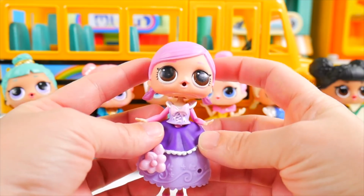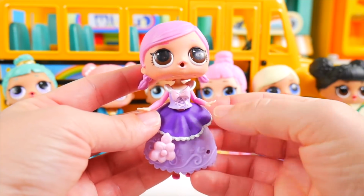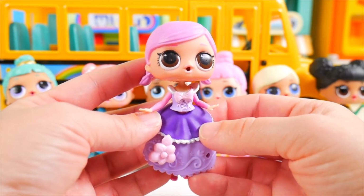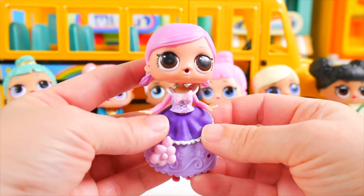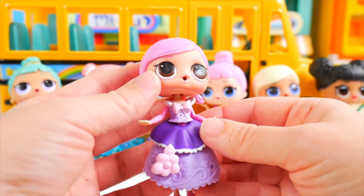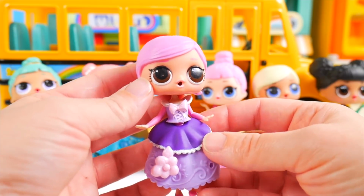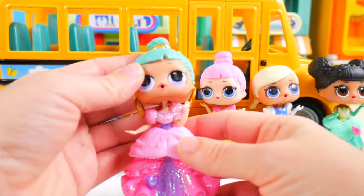This is Hop's head on which princess's body? Do you think you know which princess body Hop's is on? If you do, put your guess in the comments. Oh, Princess Hop's, you do look pretty in your purple dress. Now let's see who we have here.